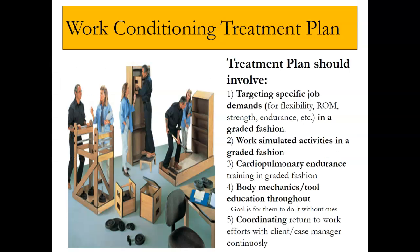Work conditioning treatment plan. This is what you're going to be devising for your clients, for the job that you're choosing on your next assignment for your job analysis stuff. And on the final exam, you're going to do that as well. Work conditioning treatment plan. What does it include?